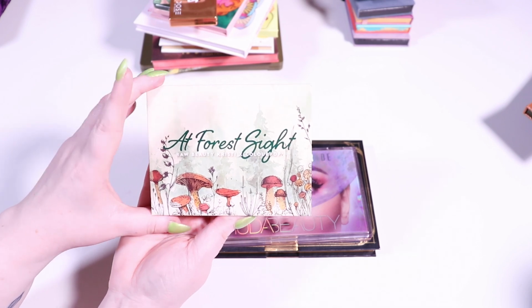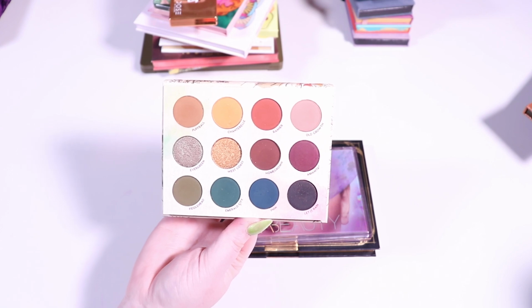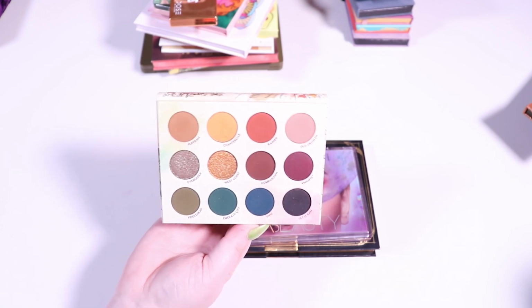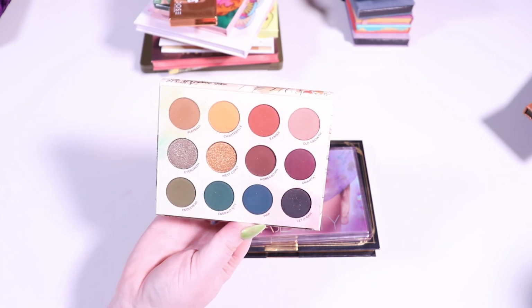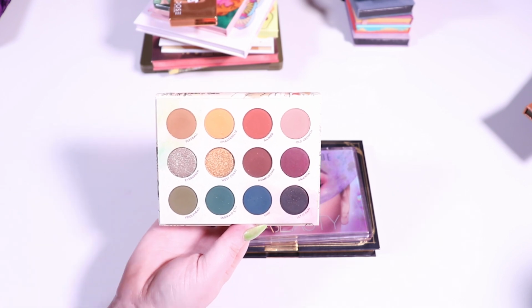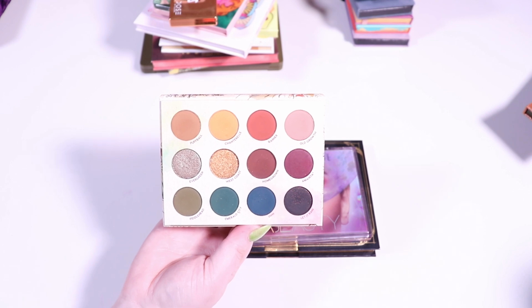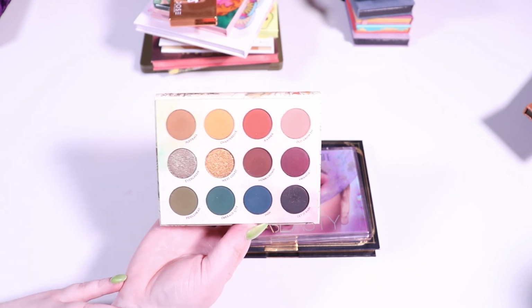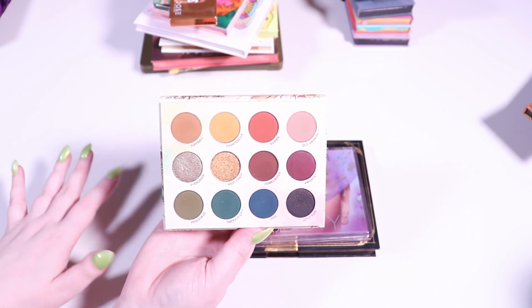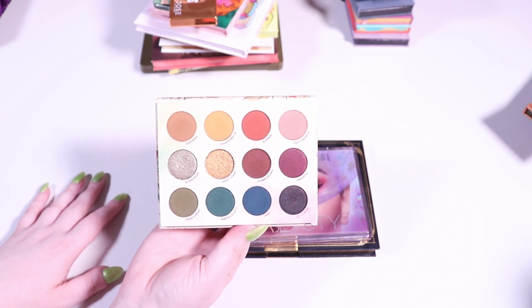This is the Colourpop and Raw Beauty Christie At Forest Sight palette. I adore this one. This palette, the color story of it especially, reminds me a lot of a few other palettes I have in my collection. I have reached for this sort of color story in, you know, Subculture from Anastasia Beverly Hills is similar. Some of the mattes in here are a little more intense, but they're similar to Natasha Denona Safari, and they're also similar to Aether Beauty Joshua Tree. I don't know why I keep buying the identical palette, but here we are.